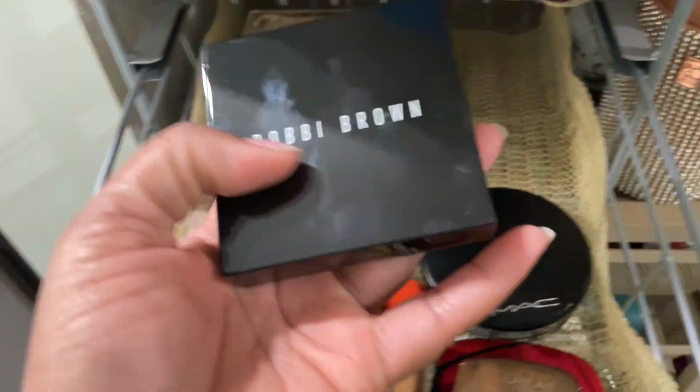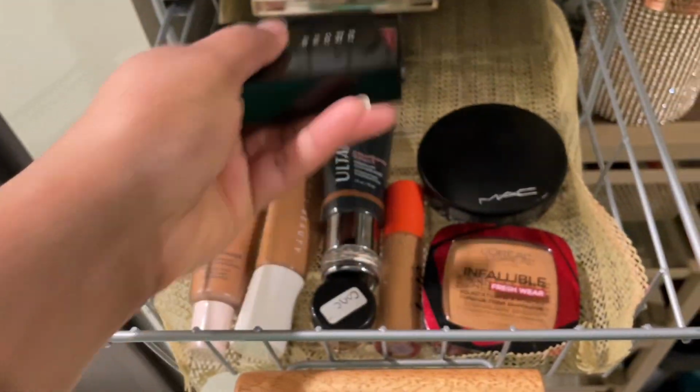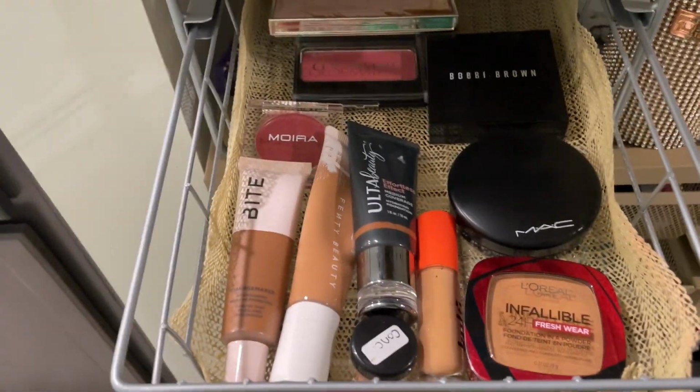I added this in. This is the Bobbi Brown highlighter. I got this in my December BOXYCHARM by Ipsy. That was really pretty.